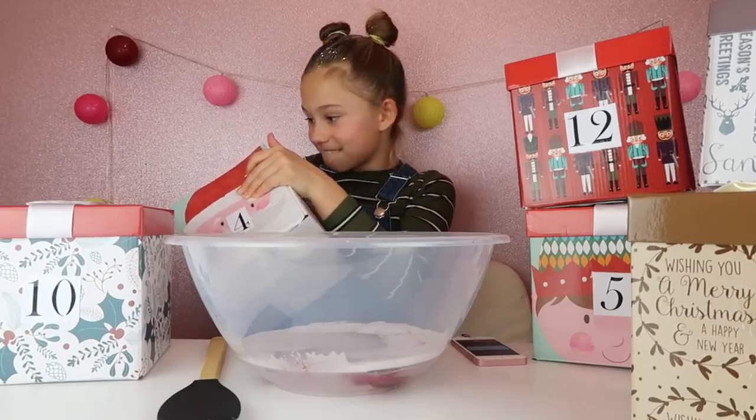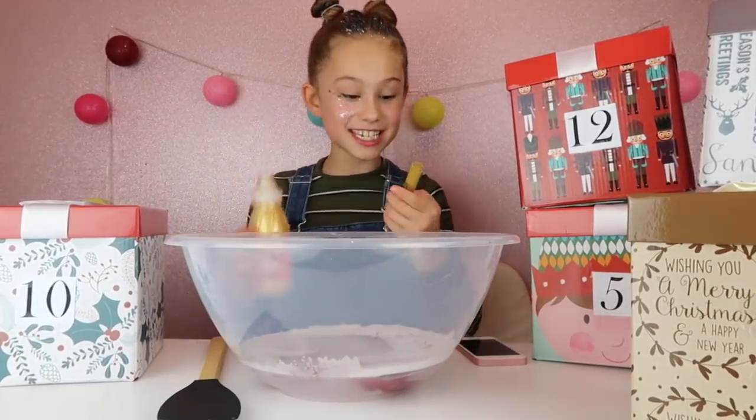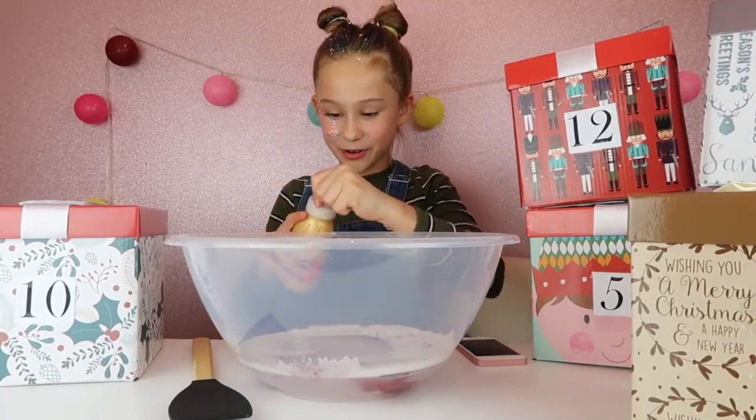Ooh. This time, I got gold paint and I got Elmer's gold glitter glue. Let's add in the gold paint first.